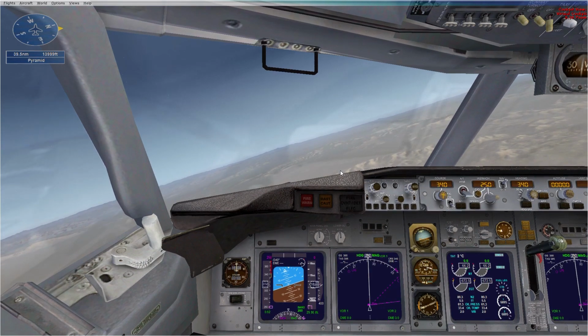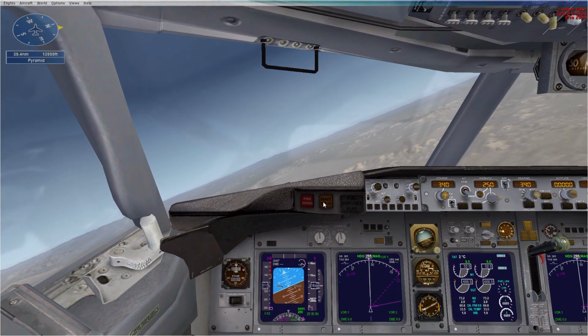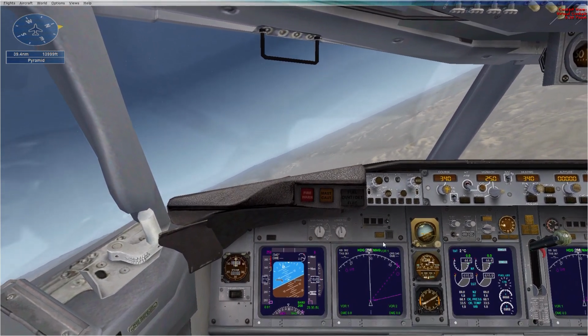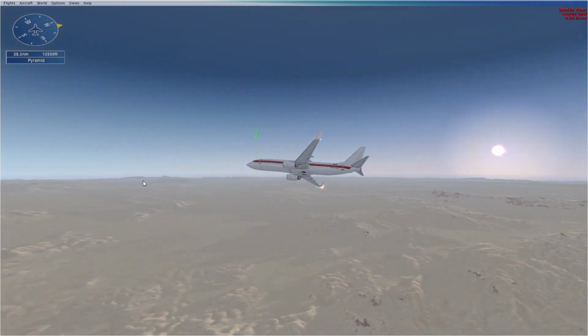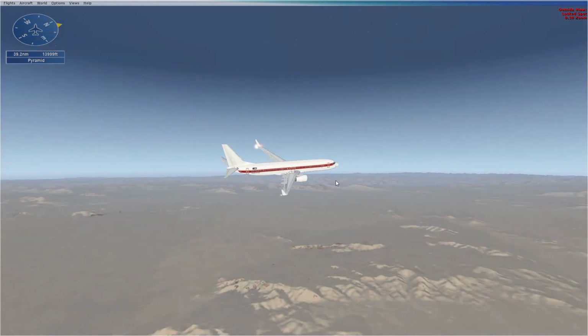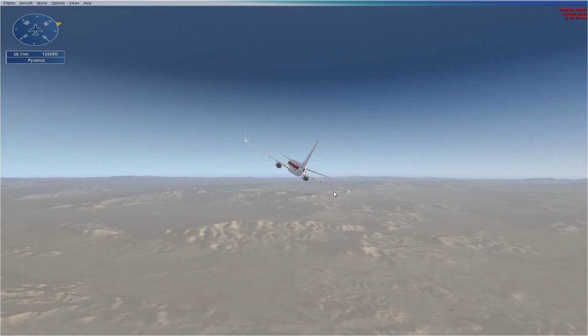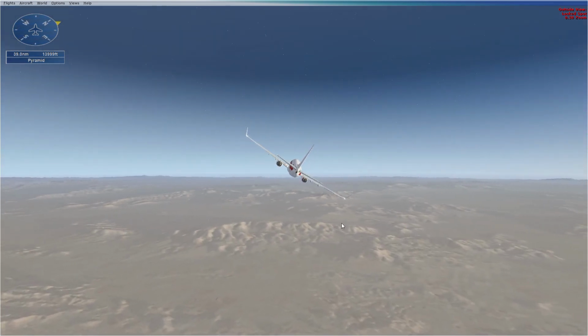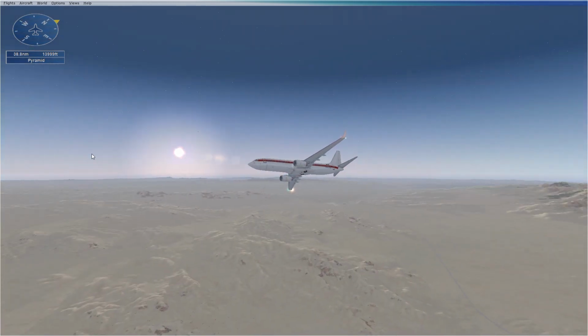Janet 356, unidentified fast-moving traffic, 2 o'clock, 10 miles westbound, altitude unknown. Report traffic in sight. Janet 356 looking. Oh, what the? Janet 356, traffic alert. Traffic now 12 to 1 o'clock, less than a mile, westbound, altitude unknown. Janet 356, that was a close one.